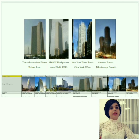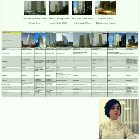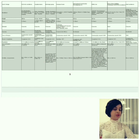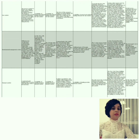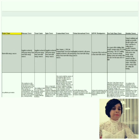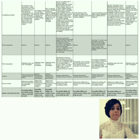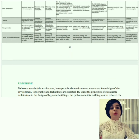I've compared these buildings on the basis of location, zone, architectural design, residence, height, floors, materials, function, year of project, project completion, population, cost of project, area, transportation, sun comfort, environmental management system, thermal comfort, wind comfort, energy efficiency, renewable energy sources, air pollution prevention, water management, waste management, land use, noise prevention, cultural, social, health, and safety.